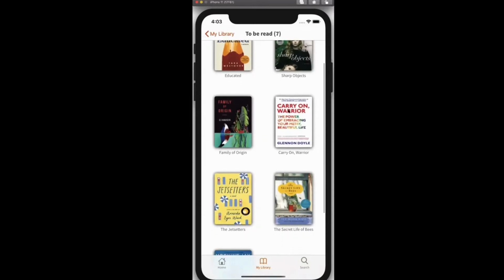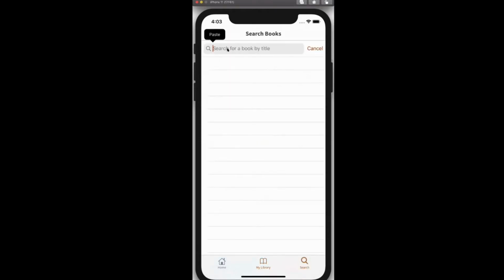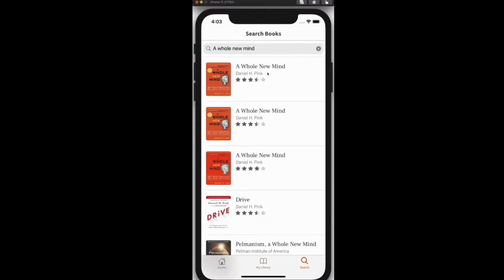This is a great list of books, but I'm not seeing the one I suggested to her last week. Let's search for it and add it. I'm going to search for A Whole New Mind by author Daniel H. Pink. Here it is. Let's learn more about it.